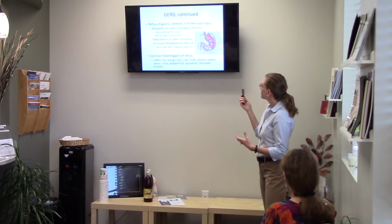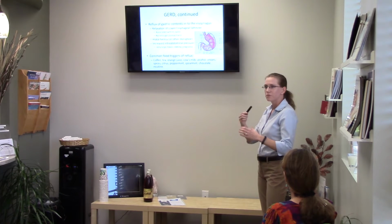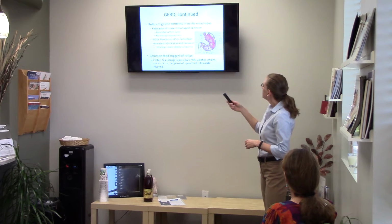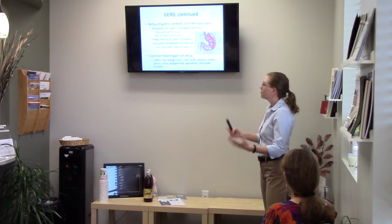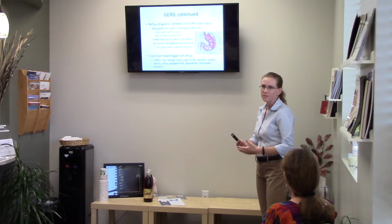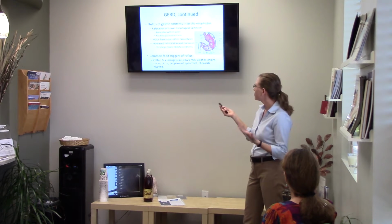Other things that can cause reflux are a hiatal hernia, where the top of the stomach slips through the diaphragm, the hole, or increased abdominal pressure: pregnancy, obesity, really heavy meals, where there's too much pressure on the stomach. It just creates more backflux. And then there's some common food triggers.